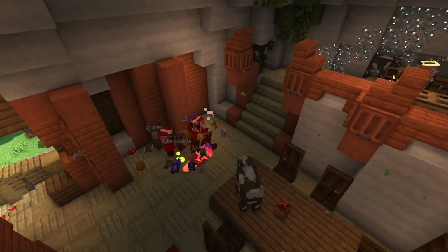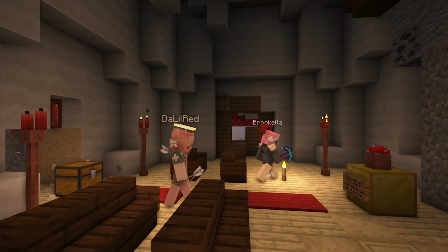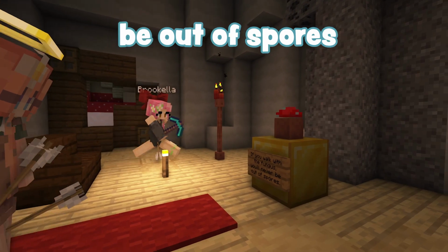After a few more deaths, most of them being mine, Brooke discovered the strange room at the top of the mushroom, so I went to go investigate with her. It's kind of like a little church or something. And oh, then gosh. There's this. If you walk with the fungus, you'll never be out of spores.